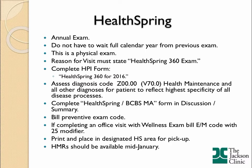And with HealthSpring, it's very important, along with really all of our patients, to code these to the highest specificity of their disease processes. So being very specific, looking for those HCC codes, that's very important as you are giving HealthSpring a complete picture of the patient's severity of illness. You can complete the HealthSpring discussion form in the summary. With these, you will bill a preventative code.